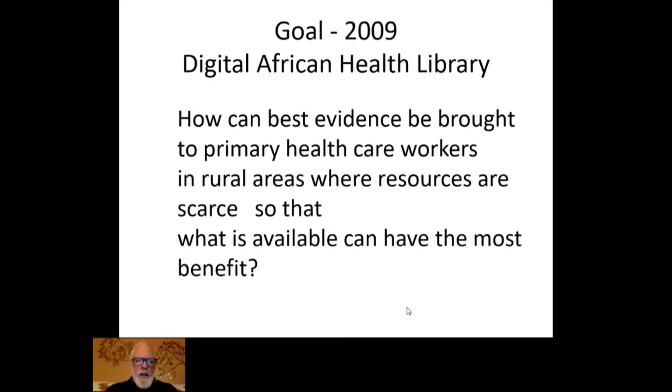The goal, starting in 2009, in developing the Digital African Health Library, was how can we best use evidence and bring evidence to primary healthcare workers in rural areas where these resources are scarce, so that what is available can have the most benefit.